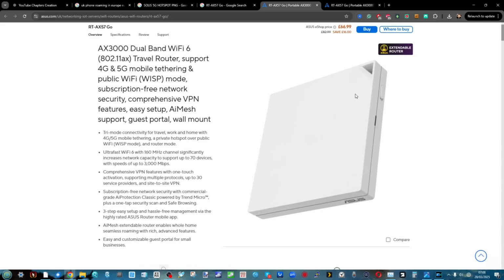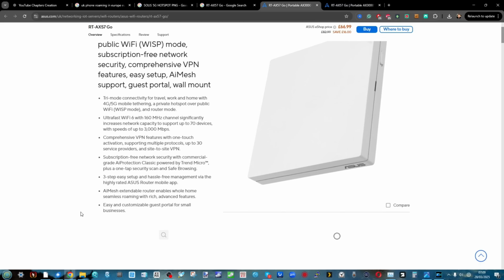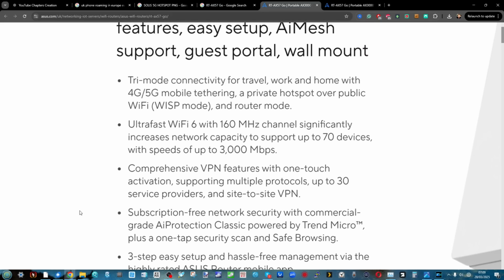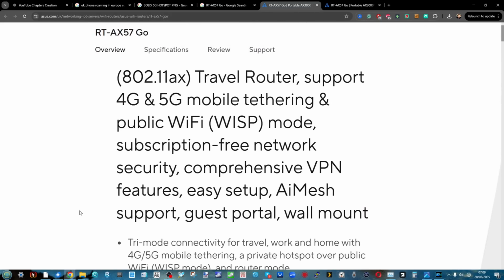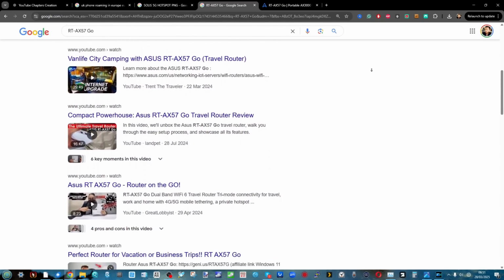Now this next option is the RT-AX57 Go from ASUS. Now this is what I would call an integrated travel router. It's a dual band Wi-Fi 6 router, and although when it launched at about $129, now you can pick it up for about $99, $100. Now this device is a flat square portable design. I've only ever used it personally once, but I've seen it professionally at CES and Computex many times with other content creators and other users traveling on the go and need a travel router.